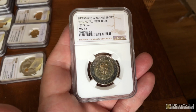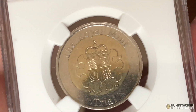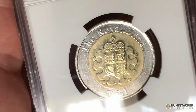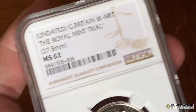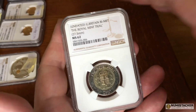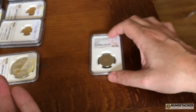This one is a very unusual piece. It's a Royal Mint trial coin, a trial £2, and quite an early one in 1981, although it's not dated at all. So these coins actually go for quite large amounts of money. There's not very many of them around, and there are people who really go about collecting all the different trial coins that were produced by the Royal Mint and available to test out coin weights and vending machines and that kind of thing.